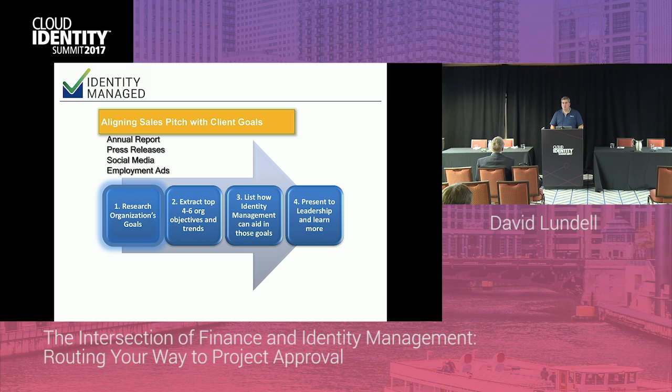You can find out what systems they have. You can tell whether they're running Active Directory or whether they're using a different LDAP. You can tell what kind of databases they use. You can tell what kind of programming languages they use. Sometimes you can tell what kind of identity management system they may have already implemented or what they may be considering. Companies give away a lot of information in the want ads.